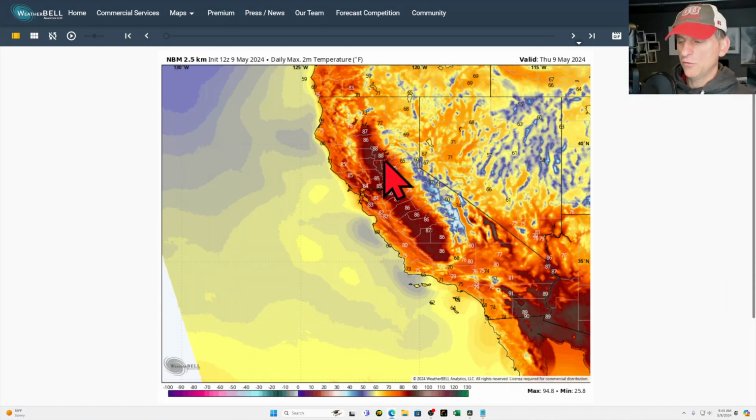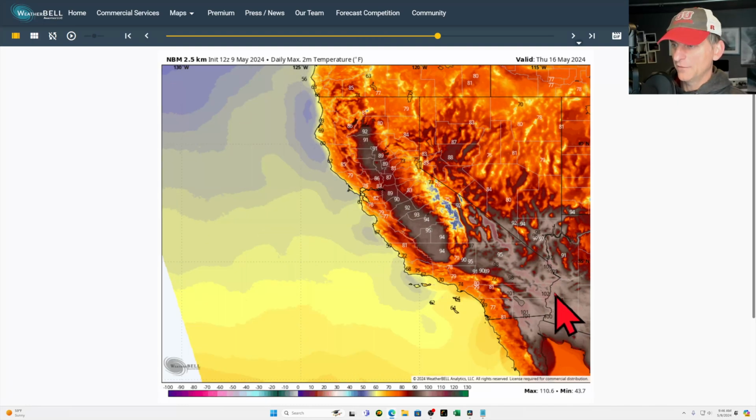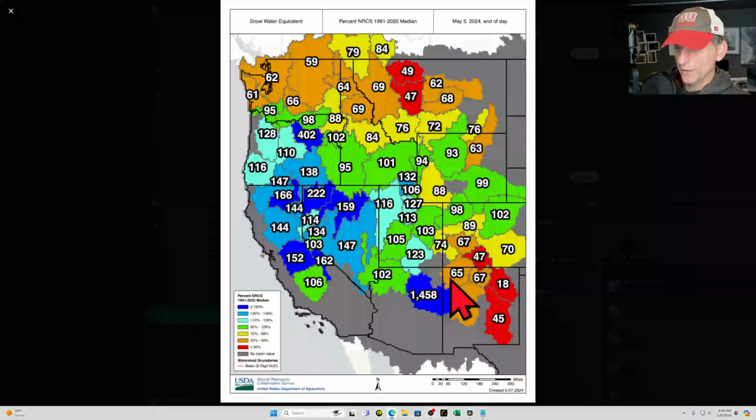If we look at the daily 2-meter max temperatures, you can see this is Thursday today, and we go through Friday, Saturday, Sunday, Monday, Tuesday. Pretty darn warm across many of the valley locations here, and a lot of the deserts really ramping up the temperatures. Look at Death Valley, probably pushing 108, 109. And yeah, so we're getting close to summertime here. June 1st is the start of meteorological summer, and you're starting to feel it out there for sure.